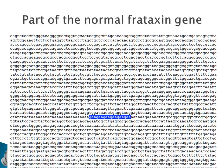This is part of the sequence of the normal frataxin gene, and you can see that highlighted in blue there are 6 GAA repetitions in intron 1.